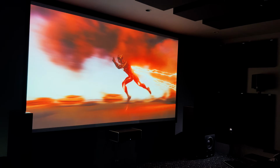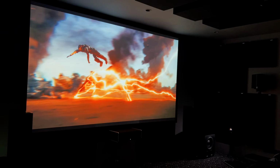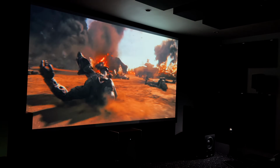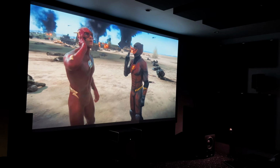The screen is incredibly immersive. The picture has really good quality with my projector screen. My projector provides really good image detail, in my opinion. Bang for the buck, the equipment that I have in here really can't be beat. You have to spend so much more to get higher quality than this.